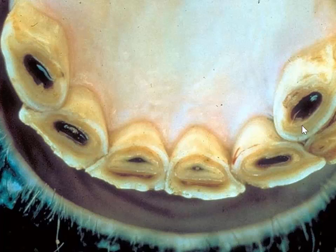The dental cup will be gone by 8 years and become the enamel spot. And then there are parts of the pulp which will appear at 8 years in the first incisor. So there's a lot of different things that you can use to tell the age of the horse by looking at the teeth.